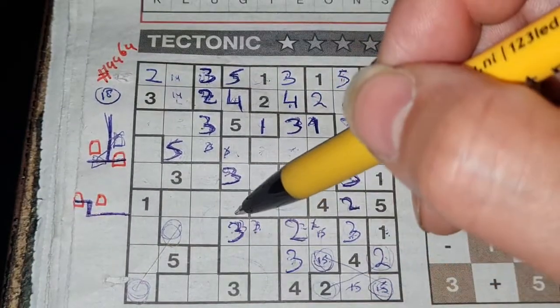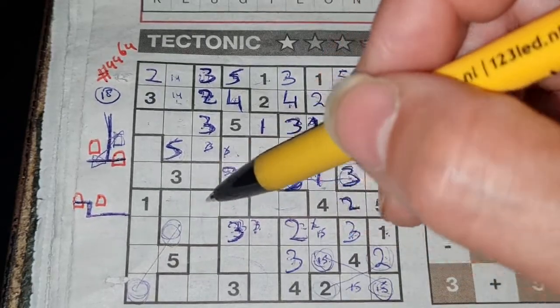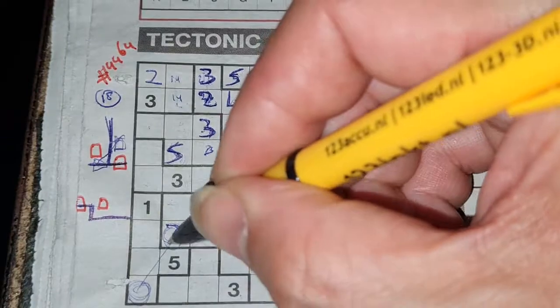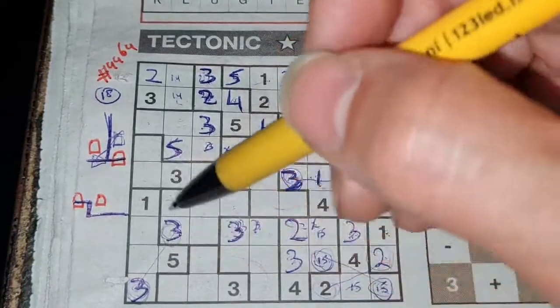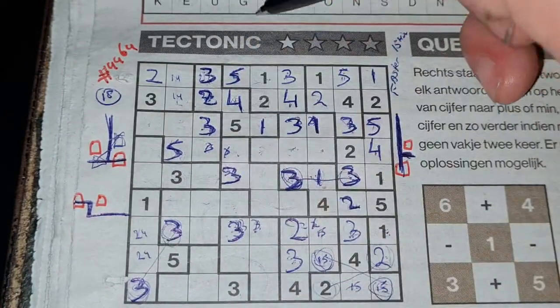These 3 boxes surround a 3, so they cannot be a 3. Those 2 boxes can be 3, so 1 box left for the 3 should be there, and this box is connected with that box, so it should also be a 3. 2 numbers left in this area for numbers 2 and 4. Let me mark those 2 and 4.